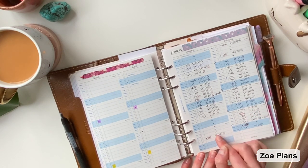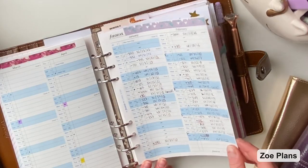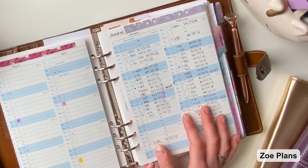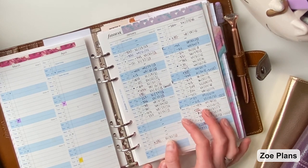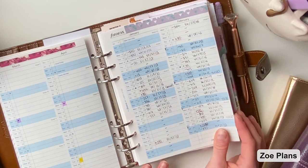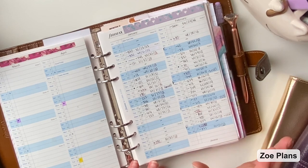This is my nutrition tracker. I mentioned in my previous video for January that I do track food and my calories just to make sure, firstly, that I'm eating enough, because I am quite an active person, and that I'm hitting certain macros to maintain muscle growth.